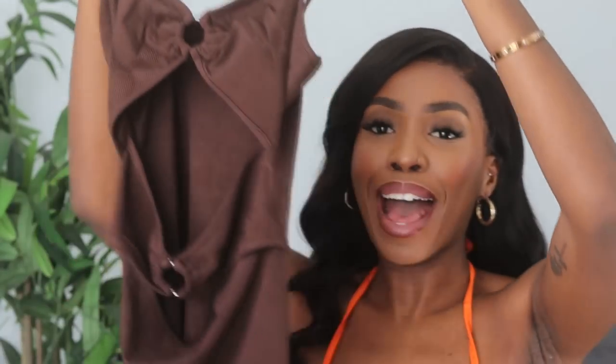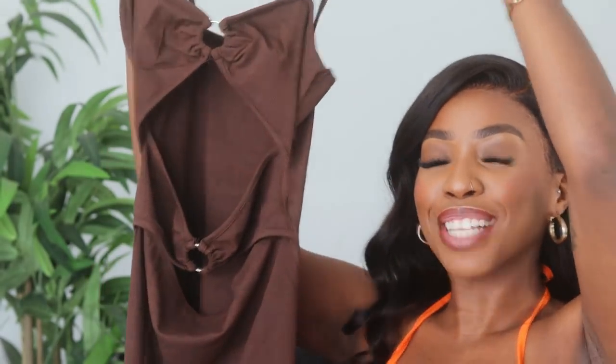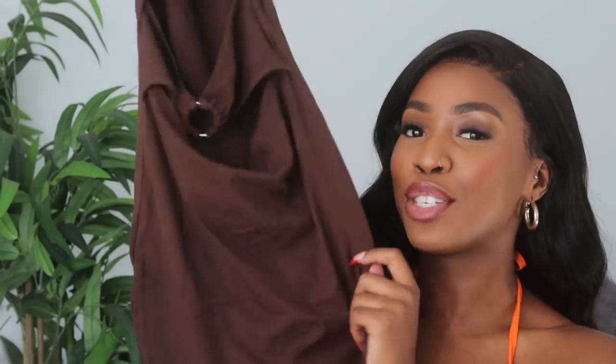Next up, guys, we have a dress. We're onto the dresses now. I didn't buy any pants, guys. It's summer, there's no need to buy pants. I got this really nice dress. It's in the color coffee. You guys know me in brown. It was 609. And I feel like for summer, oh my god, the looks.